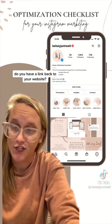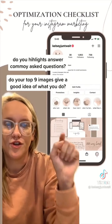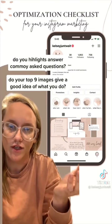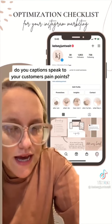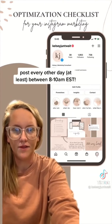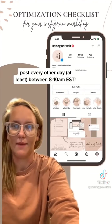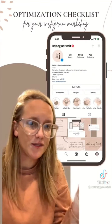Do you have a link back to your website? Or a link tree? Do your highlights answer commonly asked questions? Do your top 9 photos explain what you do? Do your captions speak directly to your customers' pain points? And if no, why not? Are you posting at least every other day? Between 8 a.m. and 10 a.m. Eastern Standard Time. That gives the West Coast time to catch up. But it also gives time for people across the pond to see it.